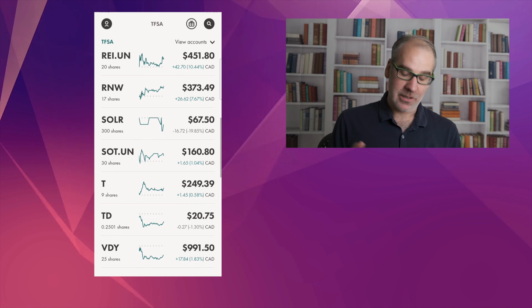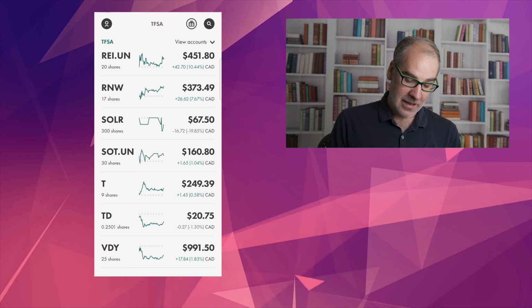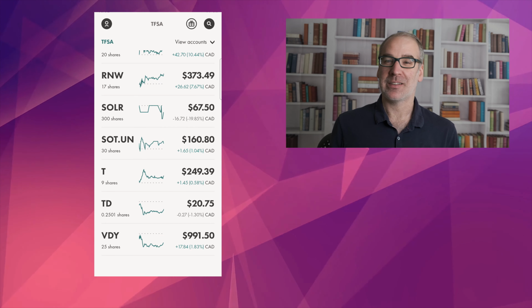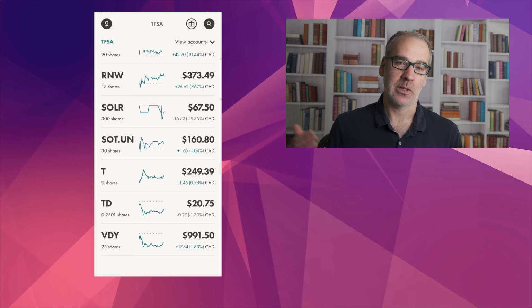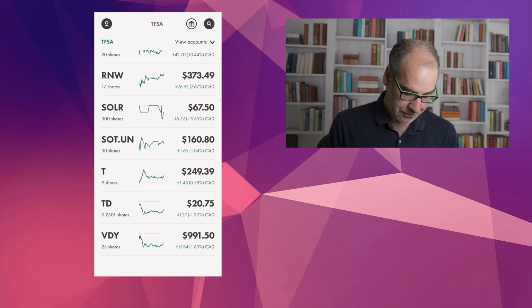Solar Alliance Energy, this is again a long-term play. We are down 19.85%. We do have 300 shares, balance 67.50. We're keeping an eye on this one. The share price is not very expensive. If I have a little bit of extra funds, I kind of throw that in there. And we'll see how that plays out in the long term.